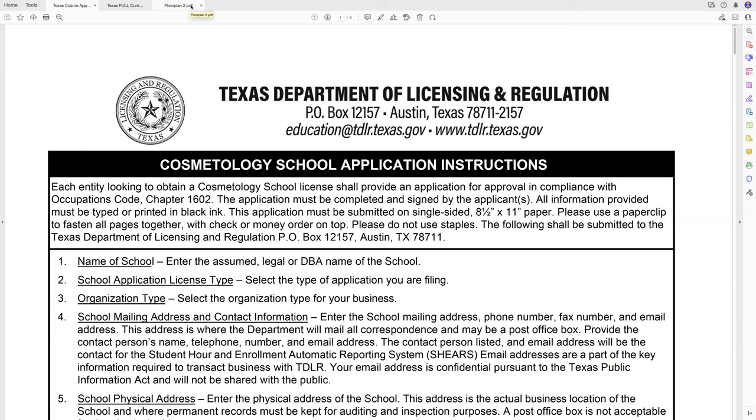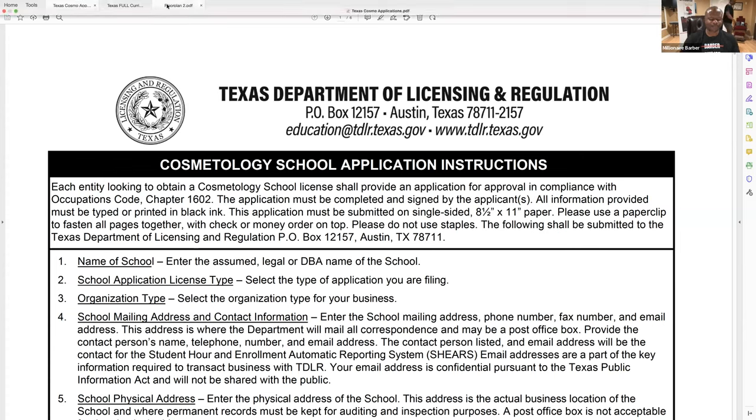That's the first step. After you Google those rules and regulations, you're going to realize that those rules are not difficult at all. A lot of people have planted the seed in your head that you've got to have all this square footage, all these chairs, because we've been tricked by looking at all of these big schools, like the Paul Mitchells, the Vaders, the Empires, that you've got to open up this big old huge school. No, you don't have to do that. You can open up a small school.